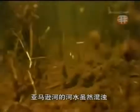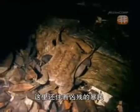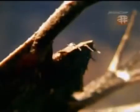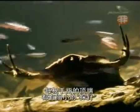Amazon river water may be murky, but it's home to some of the most colorful creatures. These iridescent little fish are tetra, a fish tank favorite. But the Amazon doesn't just harbor beauty, it's also home to the beast. These hands belong to a killer, the Peeper toad. Each fingertip has tiny feelers at the end.